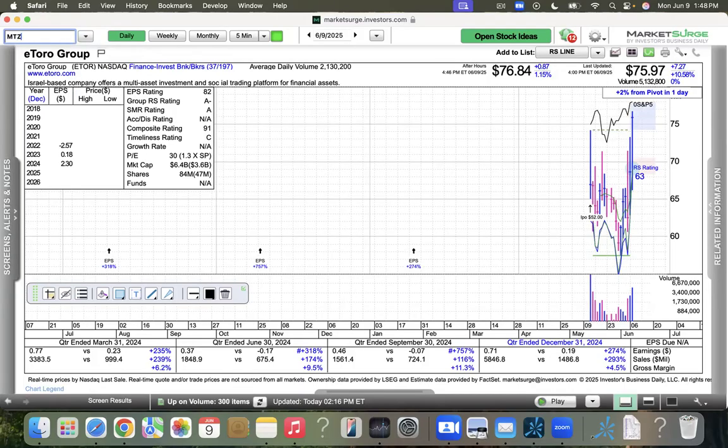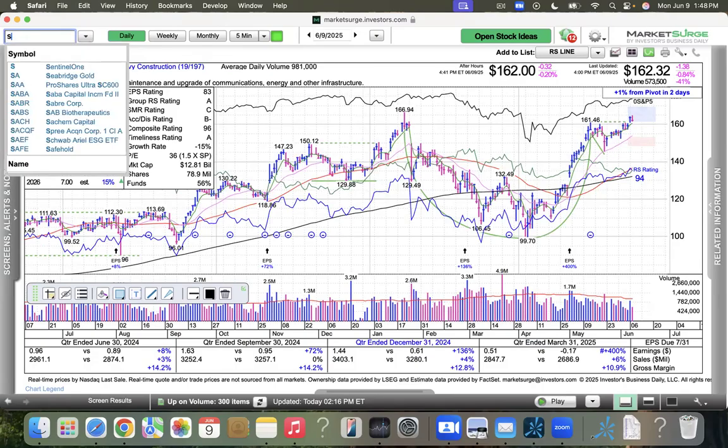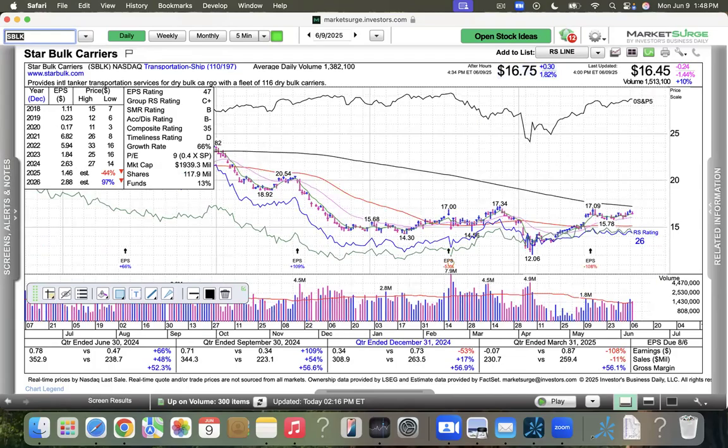MTZ, this is another one from that construction group, classic cup with handle pattern. So I'm seeing a lot of stuff that I like, even in the shipping group, Star Bulk. I know it's below the 200, but this thing's trending higher, and this one that I'm watching, not ready for prime time yet, but one that I am watching.